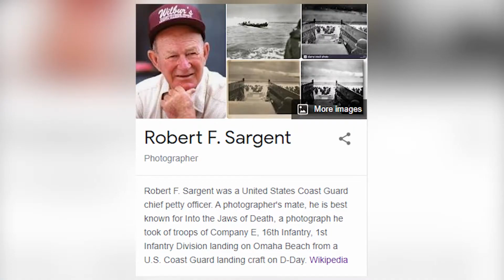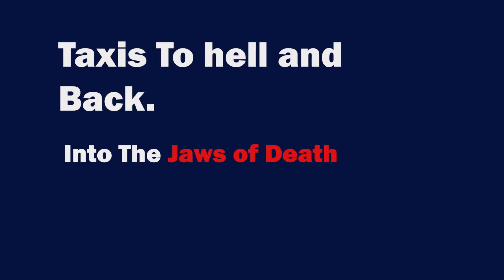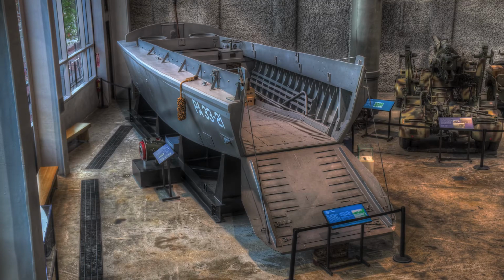The man behind the camera, Robert F. Sargent. No, that's not his title, that's his name. He was the chief photographer's mate, and he was in charge of taking photographs in difficult positions. Take a moment to imagine the risk he would have been in, and still having to take a photograph. The caption of this photo is "Taxis to Hell and Back, Into the Jaws of Death." How aptly named, because the boats were taxis to hell and they were going right into the jaws of death.